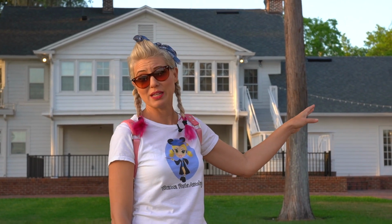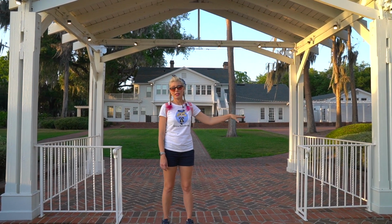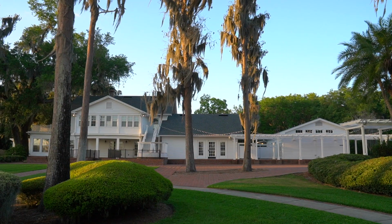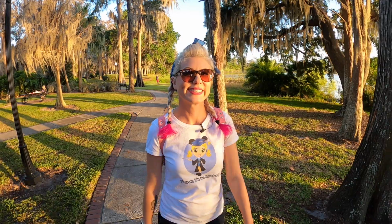They also have a beautiful, beautiful event space here. So if you're looking for a place to have a wedding that is scenic, definitely look into this. Retirement party, graduation party, any function would be beautiful here.